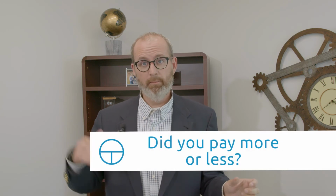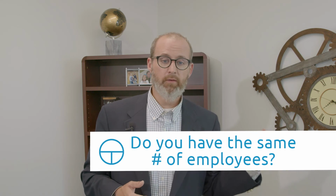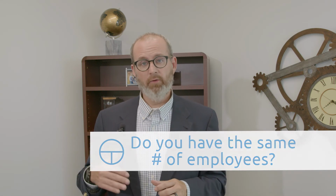But ultimately, when you go through the actual application, you're going to ask yourself 2 key critical questions. Did you pay your employees the same or more than you did during the applicable period? The applicable period is January 1st through March 31st. So are you paying them more or less? And if you paid them more, you can go through the EZ process. And then also, do you have the same number of employees as you did during the applicable period? There again, if you have more employees now than before, you're probably going to be able to qualify for the EZ.